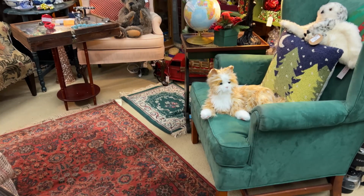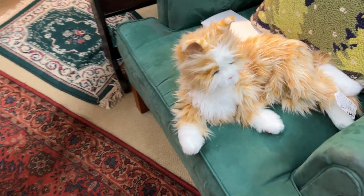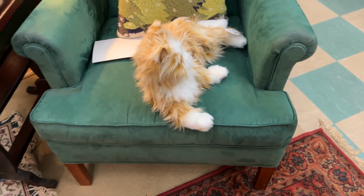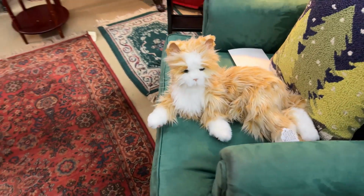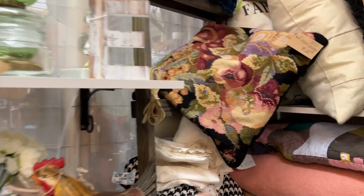Okay, we gotta talk about this creepy cat. My friend Caitlin walked by it and it started meowing. And so we were like, that's creepy. Does it have a motion sensor? I walked by it and it didn't. So I tried it again to see if it was like a timer. It wasn't. But enough of the creepy business.